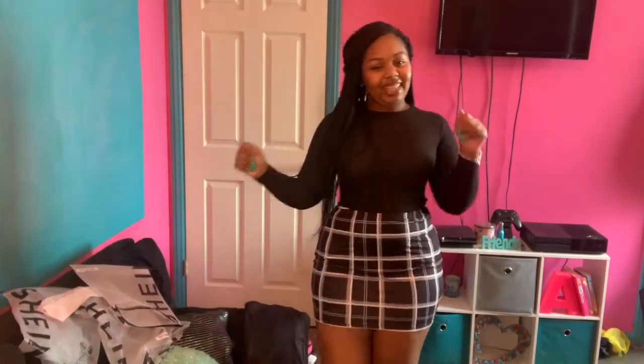Okay, let me. So I got this shirt. The shirt is a little bit sheer, so I will wear a black bra under here. It's just a little bit, you can see the gray. This shirt is in the size medium. It was a little bit hard getting the arms on, so I could have got a large, but it's not tight at all.